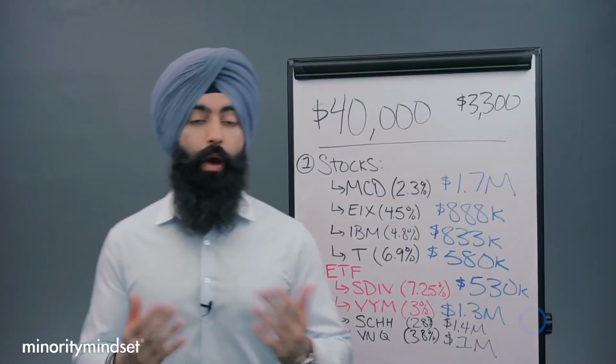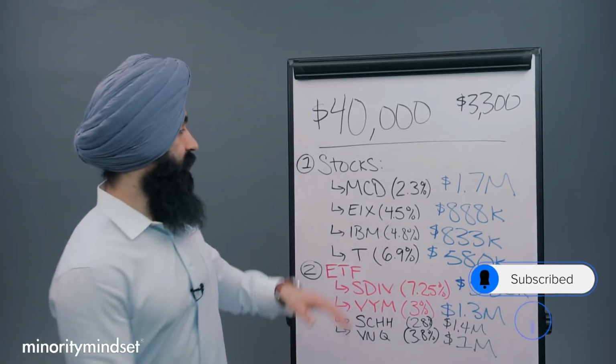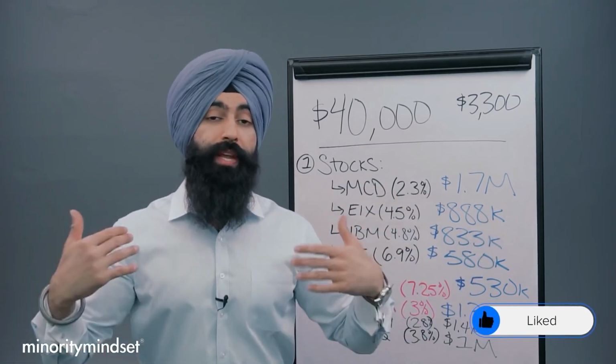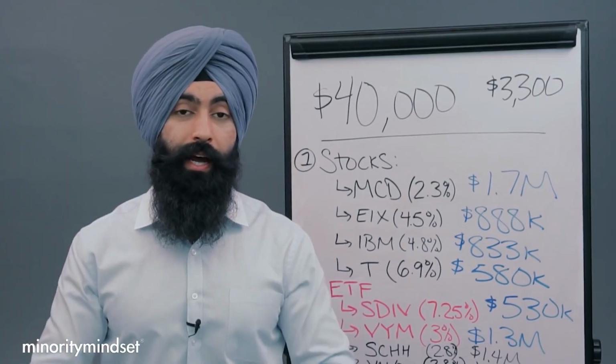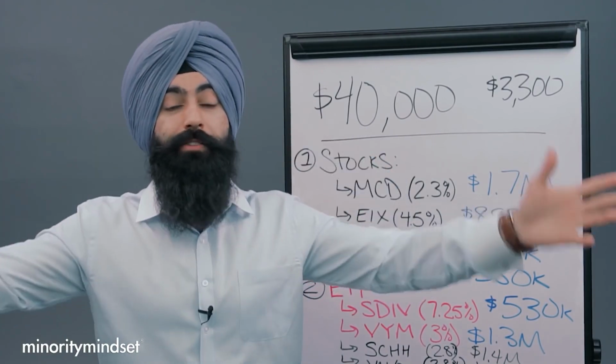Now, when you're investing for cash flow, you got to understand the drawbacks. Because we're investing in one of these companies, these are big established companies. And the reason why they're paying out a dividend to you is because they have so much money in their account that they don't know what to do with it. So the best use of this money is just to pay it out to you, the shareholder.